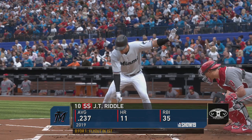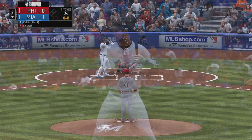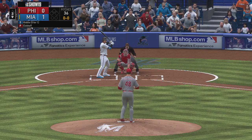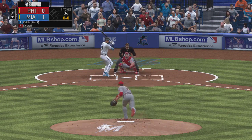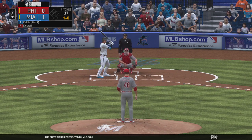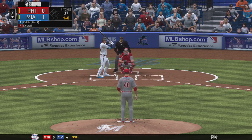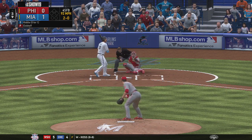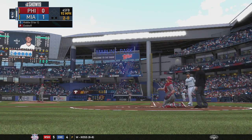Digging in for his second at-bat, JT Riddle. He flew out in his last at-bat. Shortstop, JT. First pitch on its way. Well outside with the curveball for a ball. Runs outside, so it goes to 2-0 now.